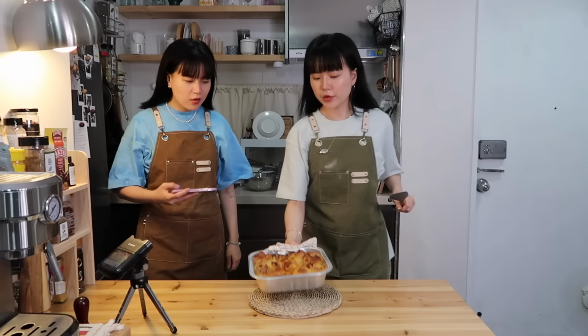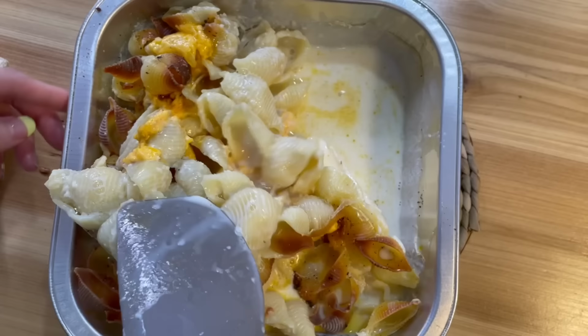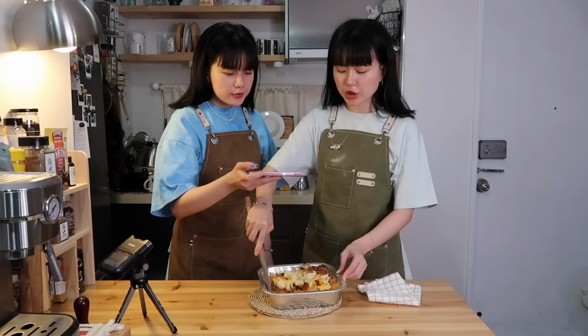Whoa! We're gonna mix it once. Mmm, the garlic scent. So she actually put some roasted chicken too, but we're not gonna do that. So I'm gonna just mix it and then put it in the oven for just a few more minutes.